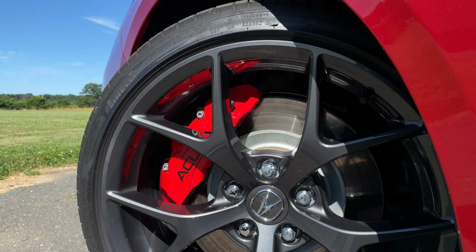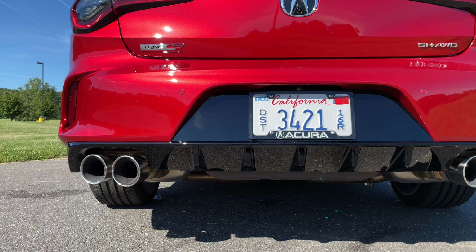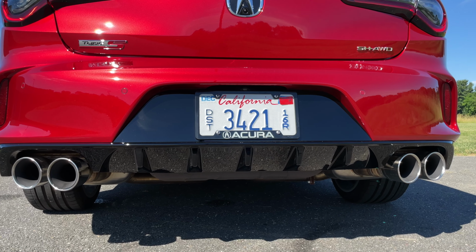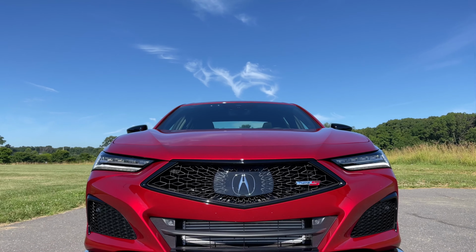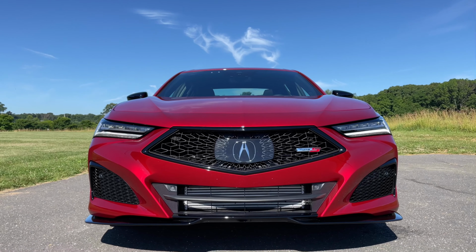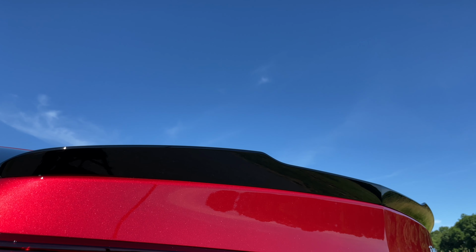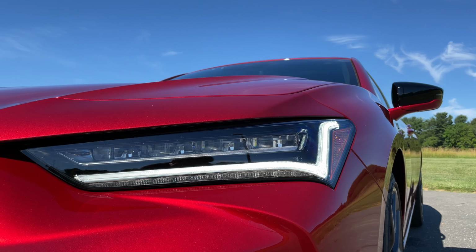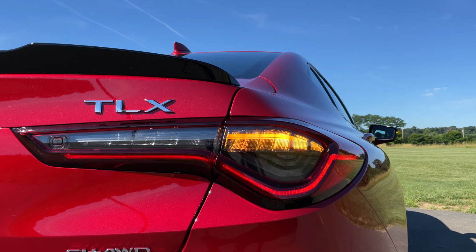You also get these really powerful Brembo front brakes with 4 piston calipers in red, and you also get these exclusive Type S quad exhaust pipes, which we heard at the beginning of this video, and they sound pretty awesome. Now, overall, the TLX Type S features a lot of black and dark elements, like on the front grille surround, the splitter, and the window moldings. You also have black on the spoiler and the rear diffuser. And then you have darkened headlamps. By the way, I love Acura's headlamp design quite a bit. And you also have darkened taillights, which look really cool.